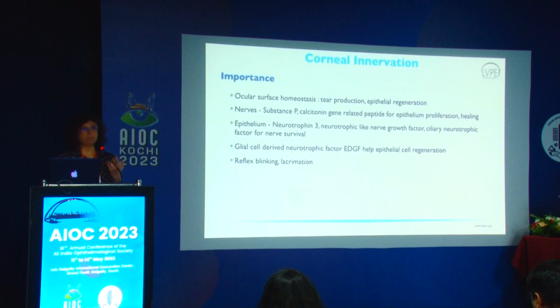So what is the importance of the innervation? Basically, it's responsible for maintaining ocular surface homeostasis. So the tear production as well as the epithelial regeneration are the two components that actually help to maintain a good ocular surface. In the absence of either one, the surface breaks down and we have problems.